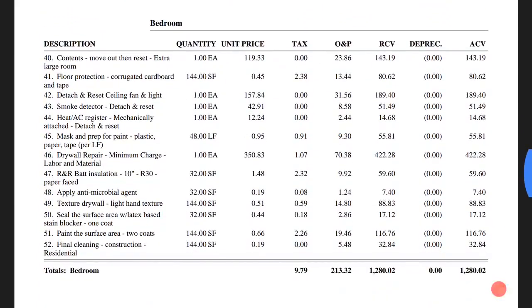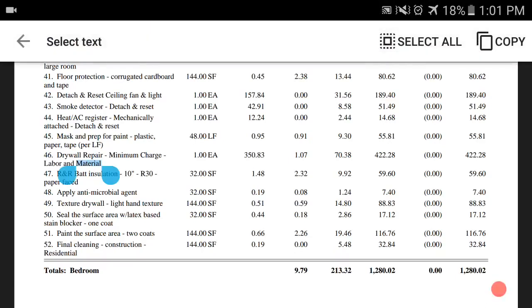Okay, the bedroom. Look at this. There's under 32 square feet of damage, right? So it's the size of a fist or just a little more than that. 8 by 4, one sheet of drywall, is 32. Anytime you use less than 32 square feet of drywall, you can use this labor minimum charge for drywall. Look at that, 422.28.